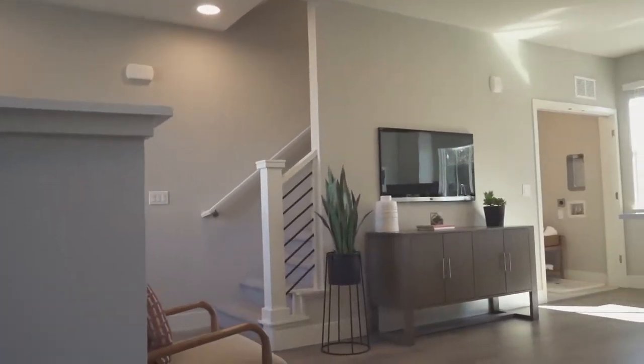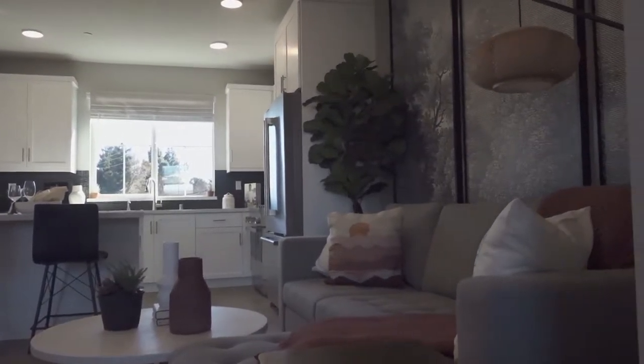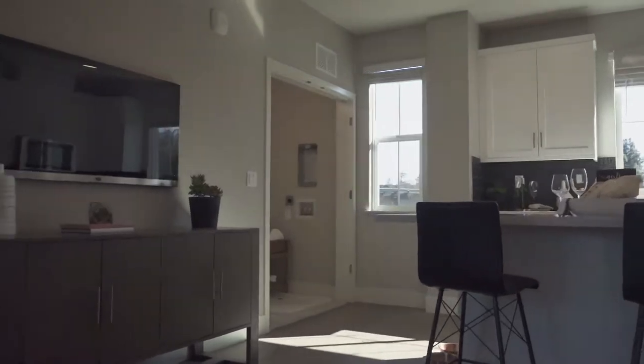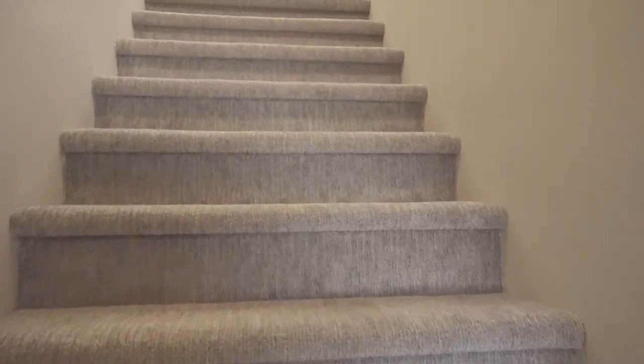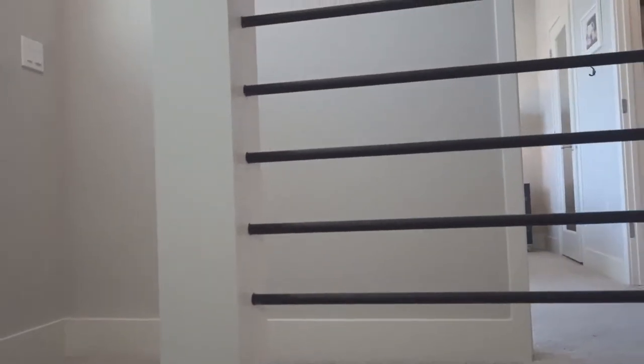Interesting. So here's your living, dining. I guess there's no dining except for the island. I guess the island is the dining spot, huh? That's the only way. Were you able to go up the roof? No, right? You'll see. Don't worry. This is nice.